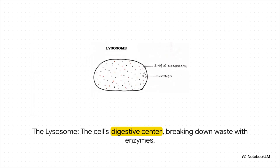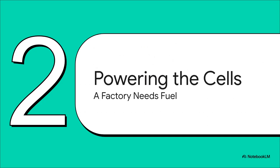And, just like any factory, this one makes a mess. It creates waste. So you need a cleanup crew. And that's the lysosome. It's basically a little bag filled with super powerful enzymes, and it acts like a digestive center, just breaking down all the old parts and junk. Seriously, without these guys, all that cellular garbage would just pile up, and that would lead to all kinds of cell damage and disease.